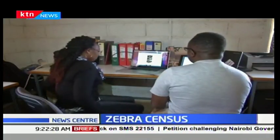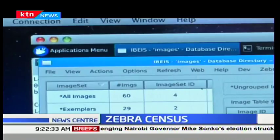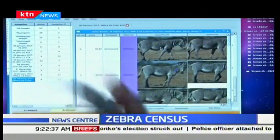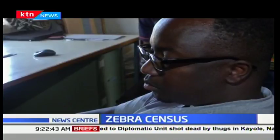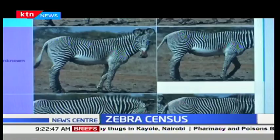The census is being conducted by the Grevy's Zebra Trust together with various wildlife conservation groups in the region. This is the second time that the image-based ecological information system will be used to identify individual zebras using their unique stripe patterns. The technology will help provide details like movement, reproduction, and survival of the animals.